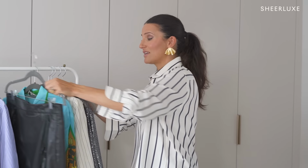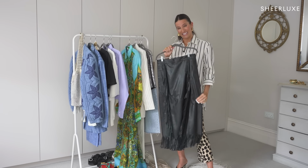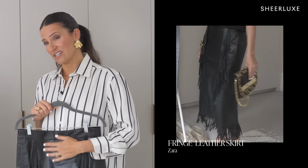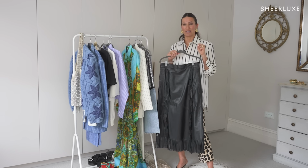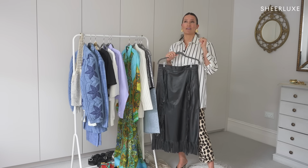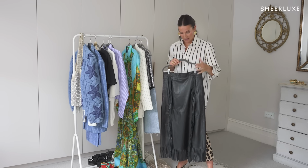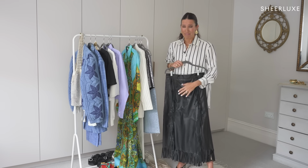And from the beloved high street, I discovered this from Zara. I think it's so fab. I am such a sucker for a bit of fringing. I'm always on the lookout for it, and I've got a little collection of fringed pieces. I think it's a really great design detail that adds texture and movement and a bit of flair to what you're wearing. And this is essentially a really wearable, long pencil type skirt, relatively easy to style up.